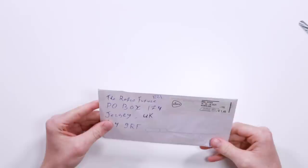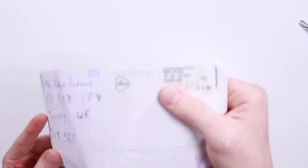Next up, we have a letter from Nederland. I presume that's going to be Netherlands. Maybe that's Netherland in Dutch, Nederland. But okay, let's see what is inside here.